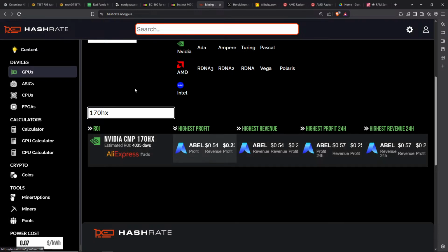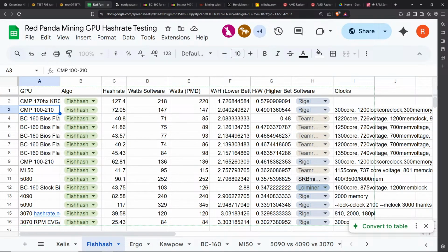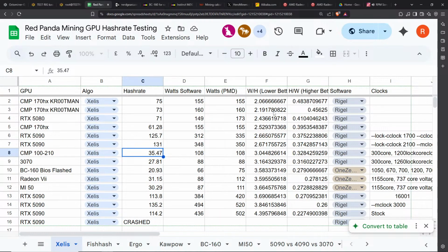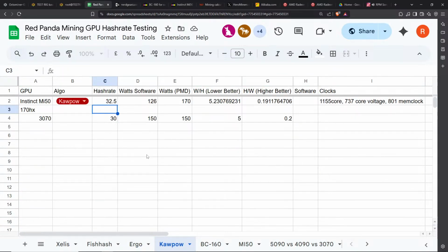Yeah, see, that's the thing, Massive Ninja. I'm also very concerned about that. That's why I would rather go with the CMP 10210s or even the BC 160s, because these are going to be pulling much less power. Cooling these GPUs will be much easier versus the 178Xs. Of course, you're losing out on a bit more efficiency, but it's marginal, really. That's actually a good thing to think about.